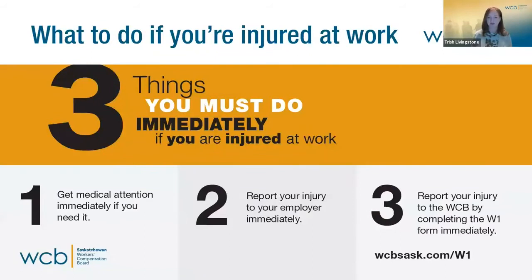When an injury occurs at work, it's important that the worker get medical attention immediately if required. When seeking medical attention, it's important to advise the healthcare provider that the injury occurred at work so that a report can be submitted to the WCB. It is also the worker's responsibility to report the injury to the employer so that the employer can make the necessary report to the WCB. And lastly, it's important to report the injury to WCB. All reports can be done by phone, fax, or online.